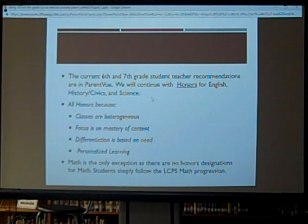Everyone has honors in their course description. That doesn't necessarily mean that anything is a higher level. Everything is just kind of blanket. We have personalized learning, so every individual will have rigorous coursework within their classroom based on their abilities, but everyone gets the honors blanket statement for their course selection. Yeah, all honors because classes are heterogeneous. Focus is on a mastery of content. Differentiation is based on need and personalized learning. The only difference is for math. So we'll have accelerated, algebra, and grade level math.